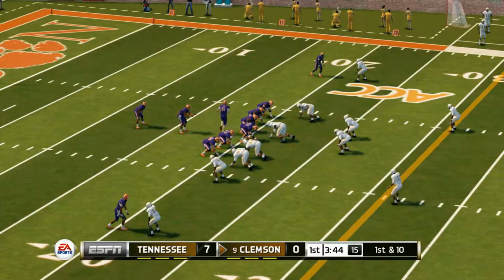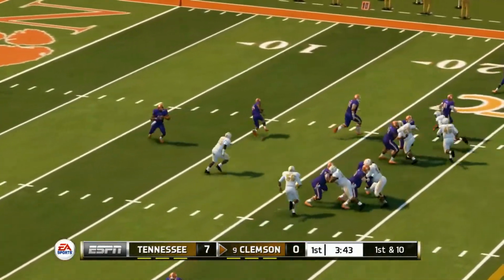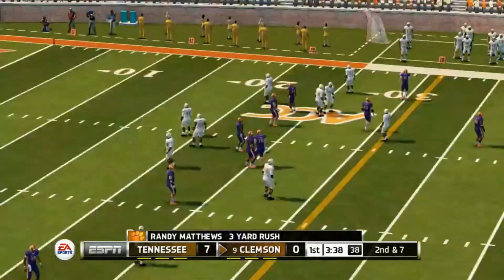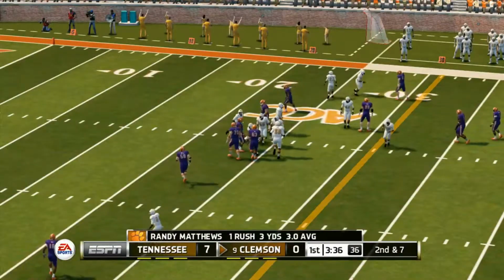When things are going well, he's patting everybody on the back. When things are not going well, he's trying to pick them back up and getting them ready to go. So not only does he physically have the tools, but also I really love the way he approaches the game.